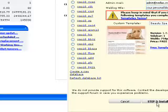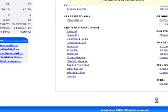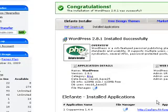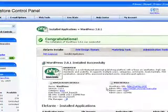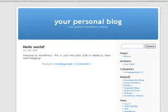And step 3, install. They say it might take a few minutes, but I think it will be much less. Oh, already done. Your password and your username will be mailed to you, and I will show you how you will log into your blog. Now click on the link here and your personal blog will appear.